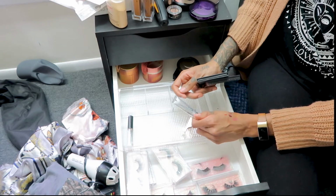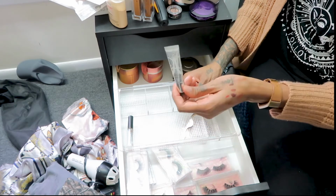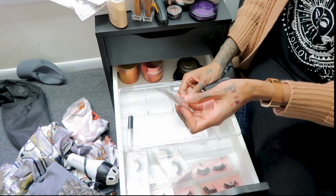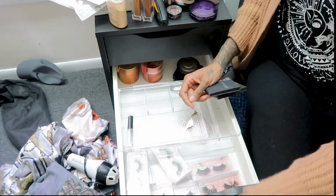This primer, I think I'm going to get rid of, because it's okay, but I really used this primer for bright colors, and I don't really have those anymore, and I can always get another one if I do need it, so I'm just going to throw that away.